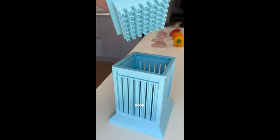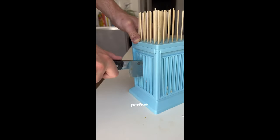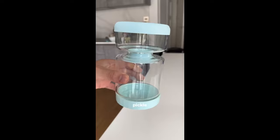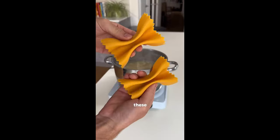This is the easiest way to make a kebab. Just add your meat and veggies, insert the skewers, and cut through the slots for perfect kebabs every time. This gadget sucks into the bottom of your sink and holds your meat underwater for faster thawing time. This is a pickle jar with a built-in strainer, so when you turn it over, you can get a pickle without the juice. These are Farfalone shake pot holders that stop your hands from getting burnt.